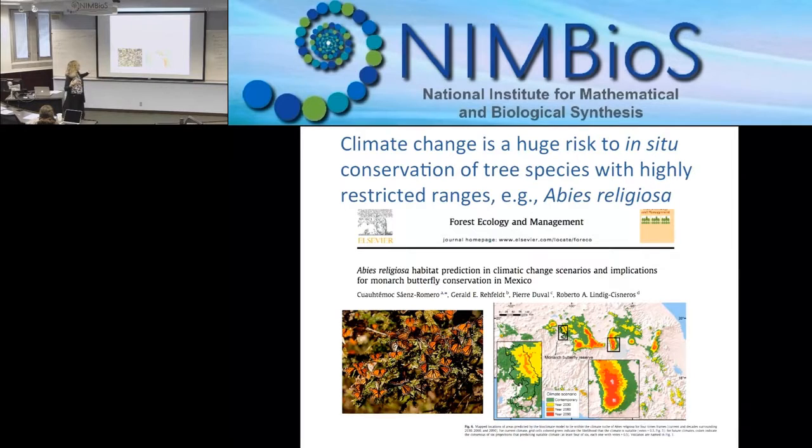I have one last example. Another problem. You may never have heard of Abies religiosa, Oyamel fir. But this is the fir, the true fir, that monarch butterflies overwinter on. Here's the monarch butterfly reserve. These are projections of the climatic niche of Oyamel fir. This is the historic or contemporary distribution. These are suitable habitats. And the contraction, so the yellow is what will be suitable in year 2030 under the assumptions that Cuauhtémoc Sáenz-Romero made. Orange 2060 and red 2090. So by 2060, the monarch butterfly reserve is no longer within the climatic niche of Oyamel fir.